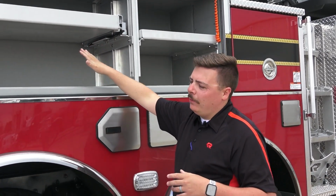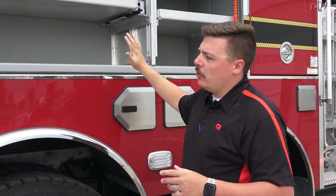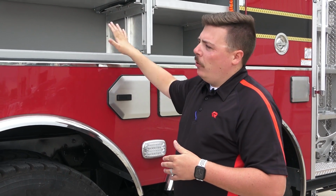On our EXT, the floor of each compartment is rated to 1,000 pounds. So this body is meant to take a beating. It's strong, sturdy. It also comes with a lifetime transferable structural warranty. So if you were to re-chassis the body and that structural warranty was still within the warranty period of the lifetime of the truck, you'd still be able to transfer that with the new chassis.